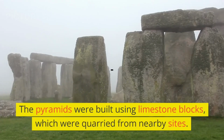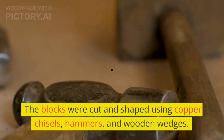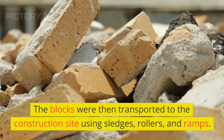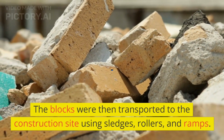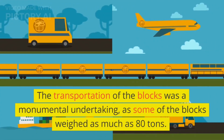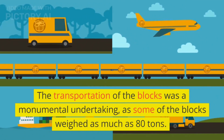The pyramids were built using limestone blocks, which were quarried from nearby sites. The blocks were cut and shaped using copper chisels, hammers, and wooden wedges. The blocks were then transported to the construction site using sledges, rollers, and ramps. The transportation of the blocks was a monumental undertaking, as some of the blocks weighed as much as 80 tons.